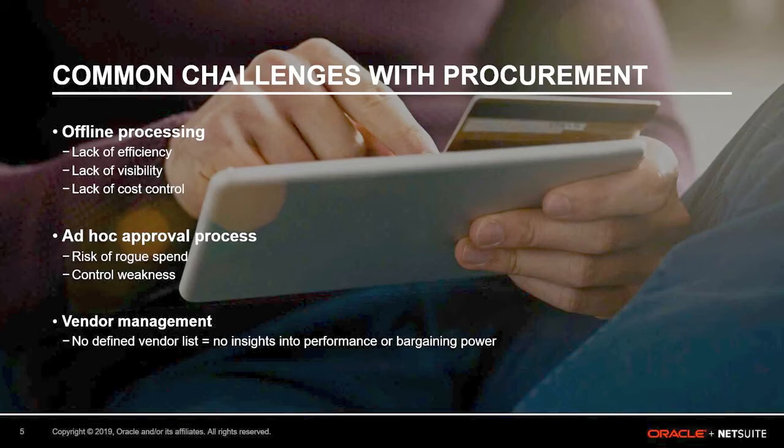So again, offline may have been a fine process when you begin. Again, growing companies really want to standardize this process, gain control over these costs, enforce accountability to make sure they're not bleeding money. And this is where NetSuite comes in to help.